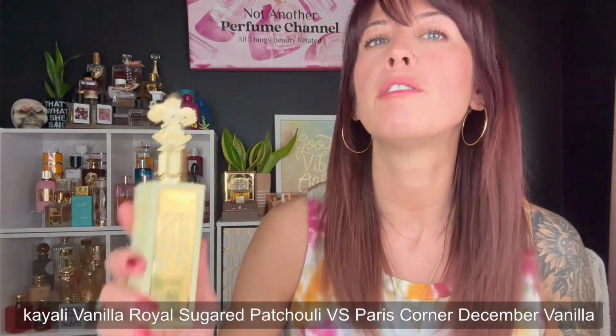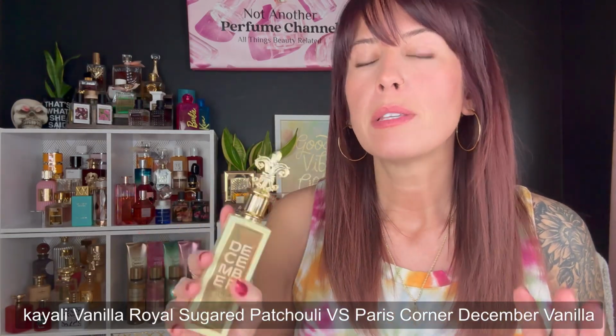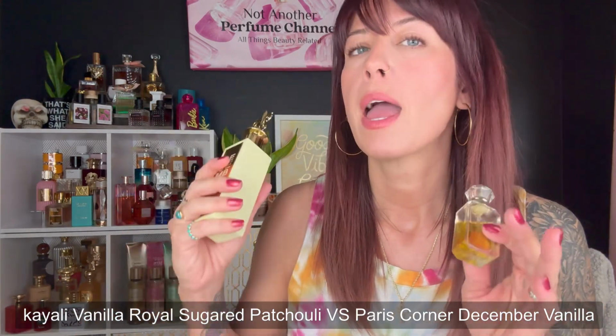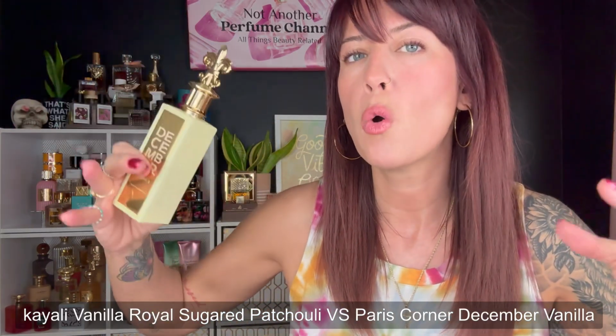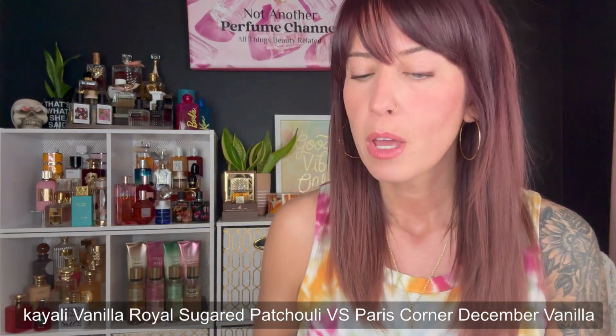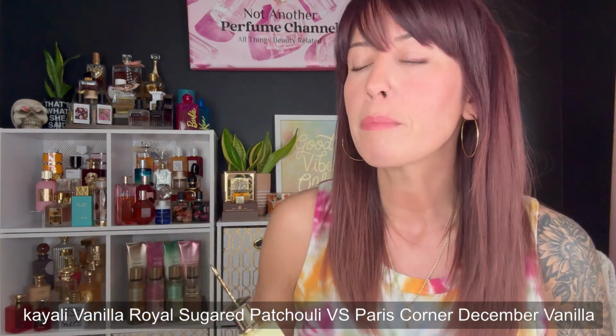So with this dupe here, this one is by Paris Corner, and this smells exactly like what I just described with this one. They are identical. However, this one is a lighter version. It's a toned down version of the original Kayali. So for some people, that might be a plus. But for me, I personally like it a little bit stronger.